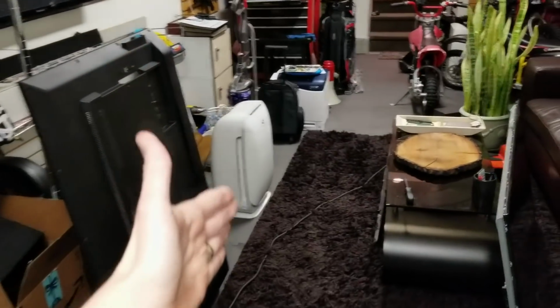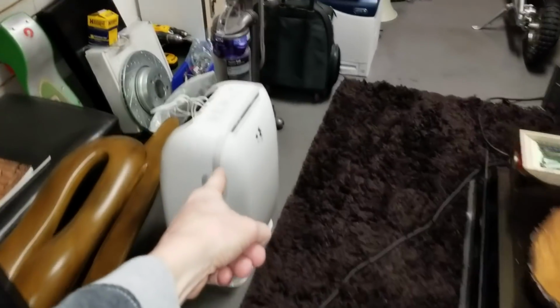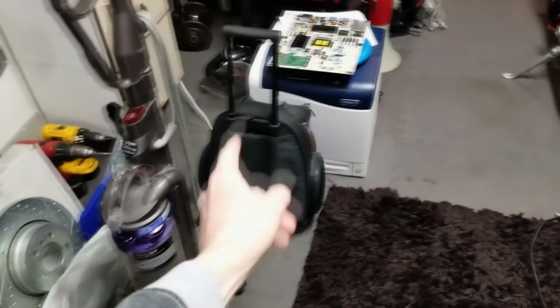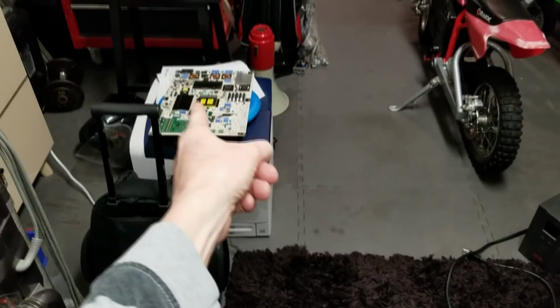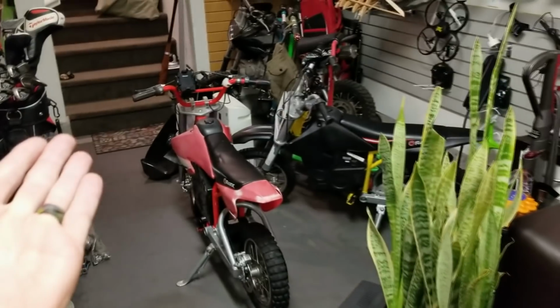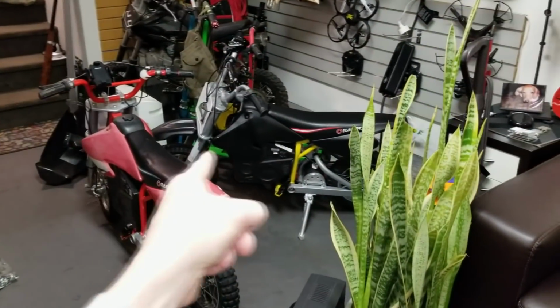We got a little row of products I do need to sell. We still need to sell this one. Still need to sell the Dyson vacuum. That is gonna go back to the storage back there. The Xerox printer, power supply board. So there's plenty of stuff to sell, not to mention my Razor electric dirt bikes.